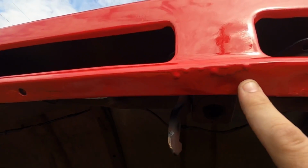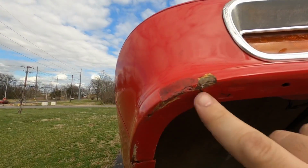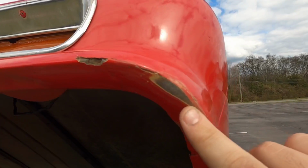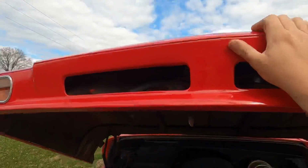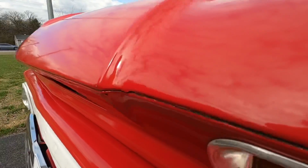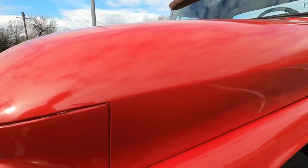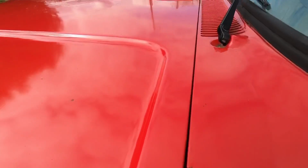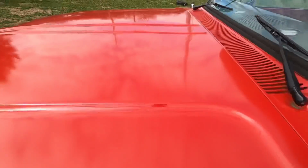Got some paint runs on the edge here. Get some chips up here. It shuts down really easy. Paint runs on the edge of the hood. Got some little specks up here. Don't seem like they're coming off very easy. Scratch right here.